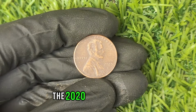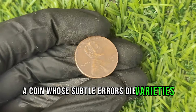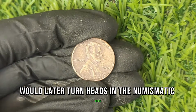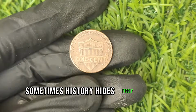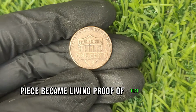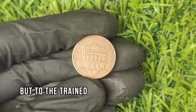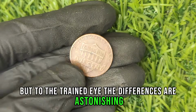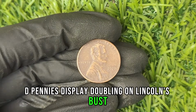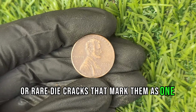The 2020 D Lincoln penny, a coin whose subtle errors, die varieties, and pristine conditions would later turn heads in the numismatic world. Sometimes history hides itself in plain sight, and this little 1-cent piece became living proof of that. At first glance, it looks like any other penny. But to the trained eye, the differences are astonishing. Certain 2020 D pennies display doubling on Lincoln's bust, slight misalignment in the mint mark, or rare die cracks that mark them as 1 in a million.